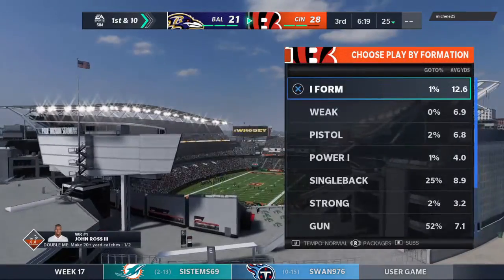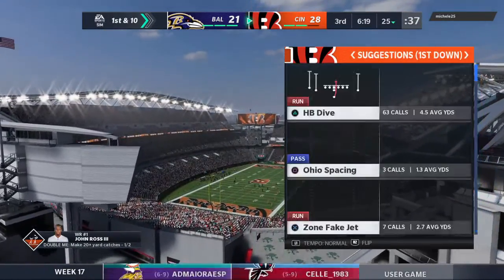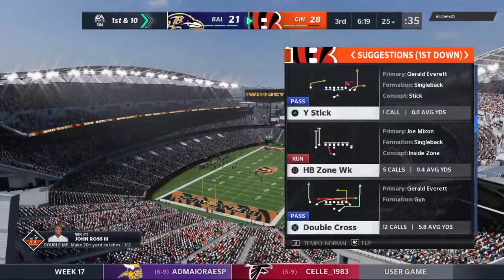And this will be a touchback as that sails over the end line. Their own 25-yard line.